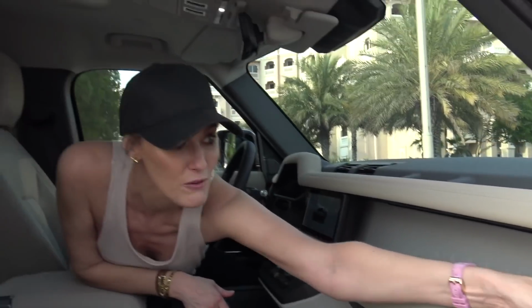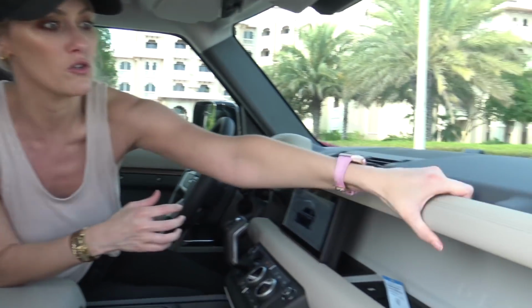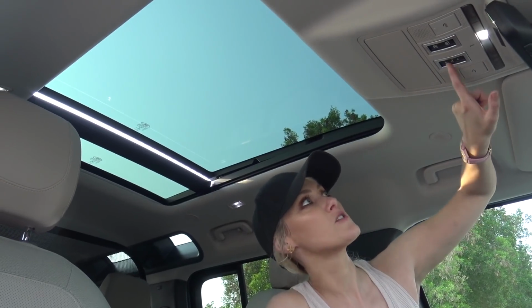And it's all really, really sturdy, you guys. It feels like it's not just gonna come off. You can really grab this. Just go for it. Look at all these little holes here, so you can grab anywhere you want. All right, we've also got a sunroof, which is cool.